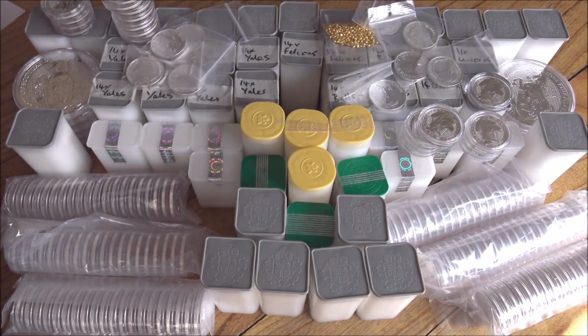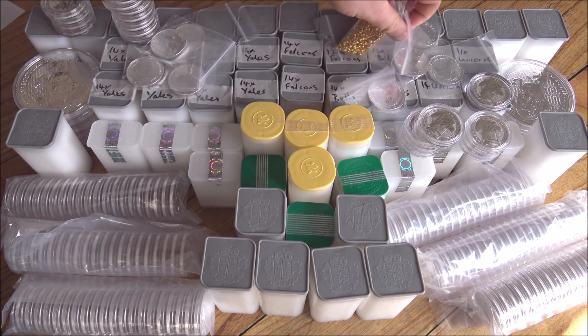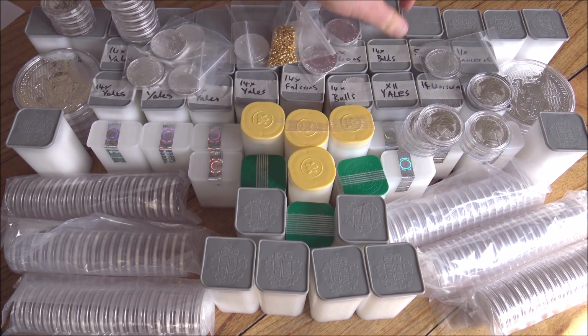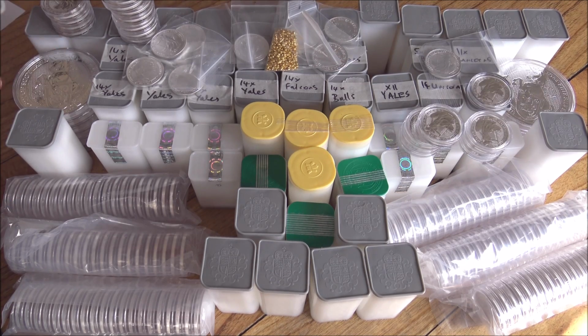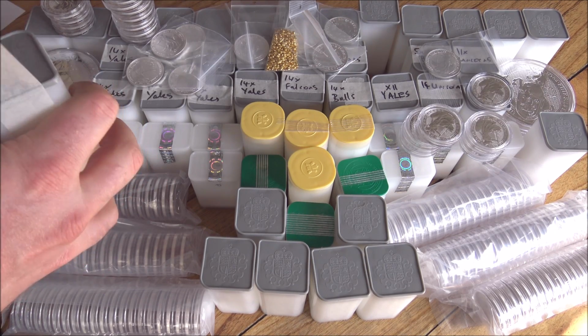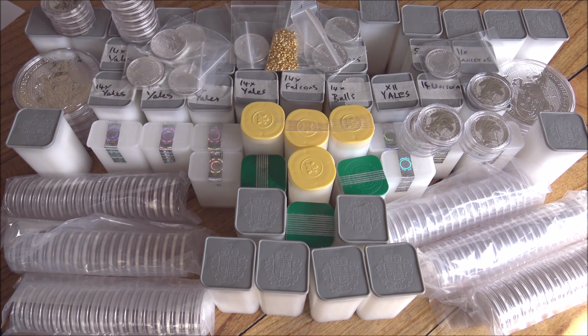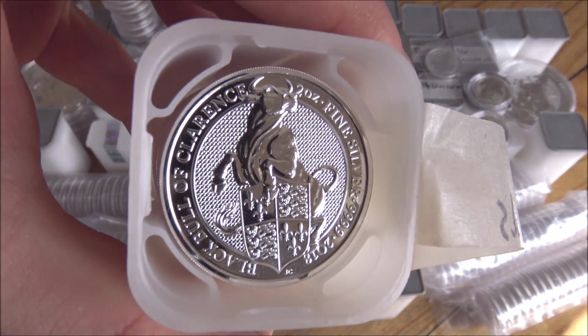So there's the Falcon, very cool indeed. Very popular. The Falcon was the second most popular Queen's Beast after, of course, the brand new Yale. We were very lucky to get the Yale. It was literally in hand with the European Mint about a day before we were going to order these coins. So we're very good to have got those in. Unfortunately, we missed out on the 10-ounce Queen's Beast Bull, which is going to be available from early April. So Brexit pending, we're going to see how that goes.